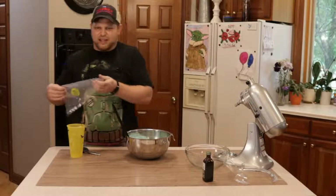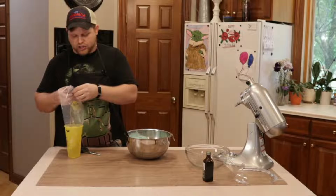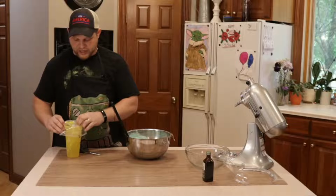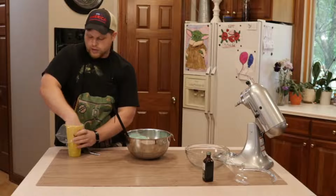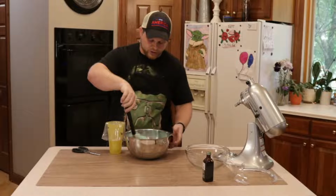Because this stuff, it's not like it's super tight. It's not a super tight dough, right? This is actually pretty loose. So again, this is a 16-inch piping bag. We're going to add this deep down into our cup, and we're just going to fill this guy up.